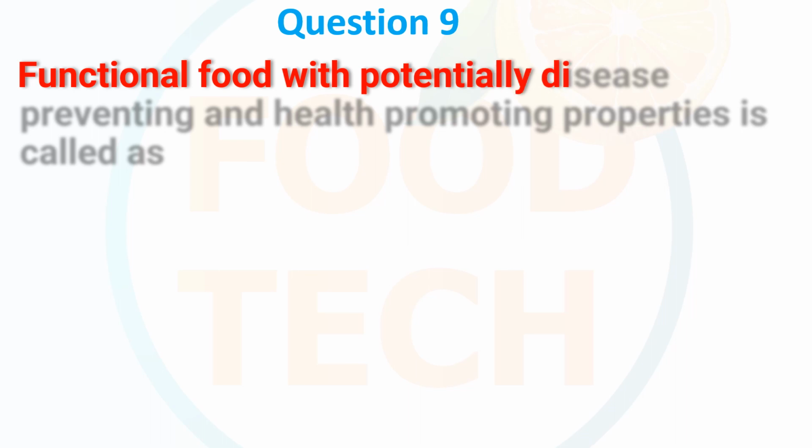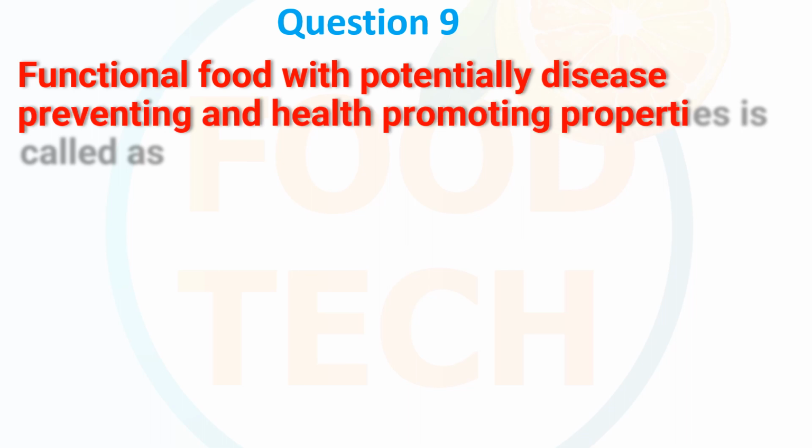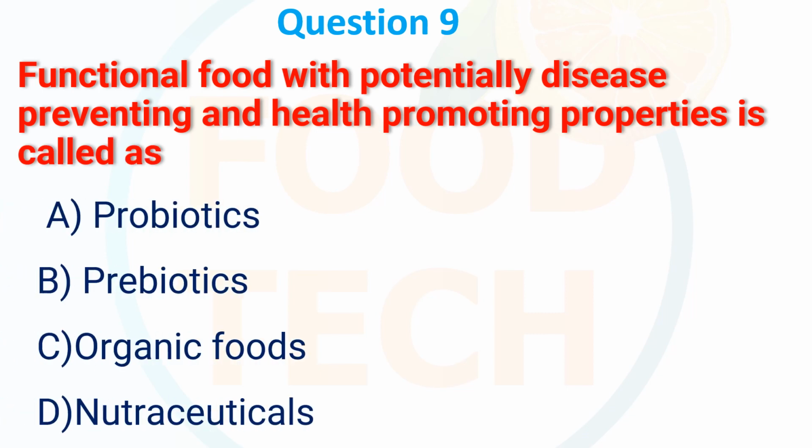Functional food with potential disease preventing and health promoting property is called as A. Probiotic, B. Prebiotic, C. Organic food, D. Nutraceutical. The answer is nutraceutical.